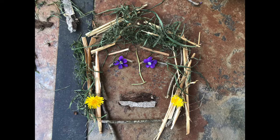I did my eyes using sticks and violet flowers. I used the stems from the dandelions to be the nose. And then I used straw for eyebrows and tree bark for the lips. And then I was thinking, oh, I'm finished, right? But there's something that I ended up missing.